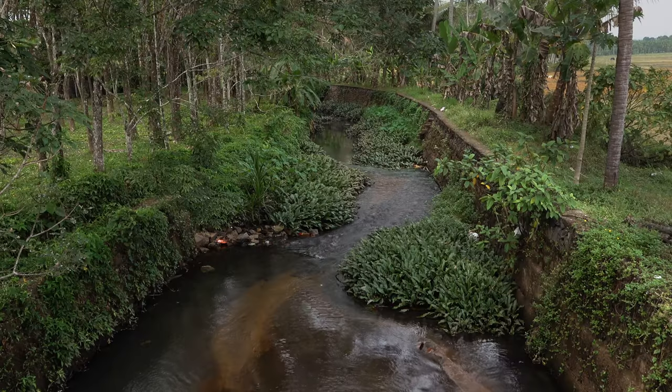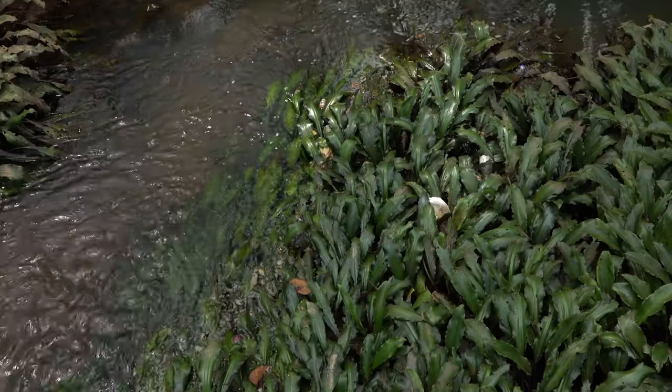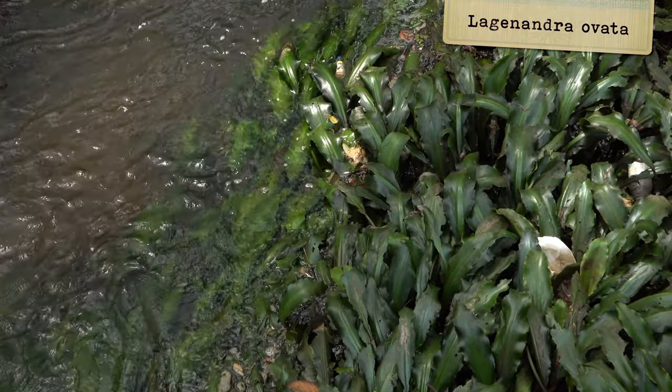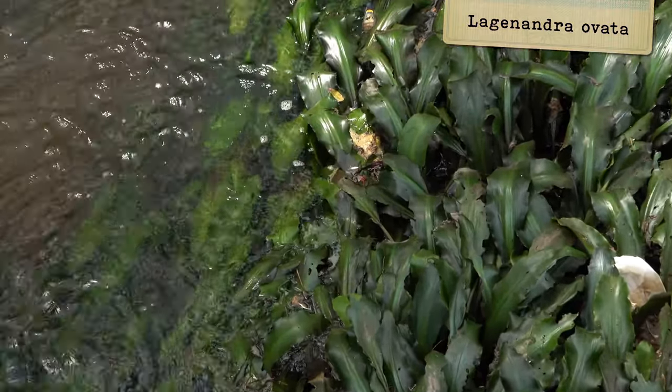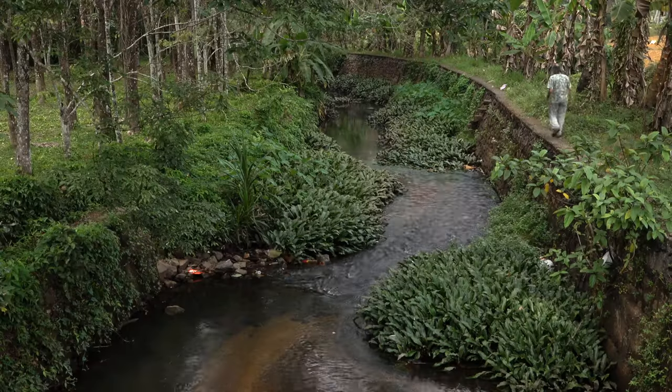This is probably the most common species, the Lagenandra ovata, and also the biggest species, because some other Lagenandra are much smaller. I'll try to approach because it seems there is a kind of stairs here.